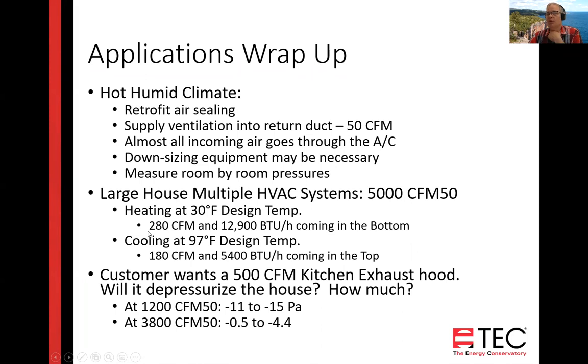The opposite is true in cooling. 2-story house, if you've got systems for upper floor and lower floor, you've got 180 CFM, so less airflow coming in. But here you've still got about a half a ton of cooling that needs to happen because of the infiltration, and that's coming in at the top of the house. Remember, like I said, you probably don't want to allocate all of this load to the top floors, because on windy days, that's not going to be the case. On windy days, it's going to be coming in the windward side of the house and leaking out on the leeward side of the house. But it gives you some idea what you're dealing with.